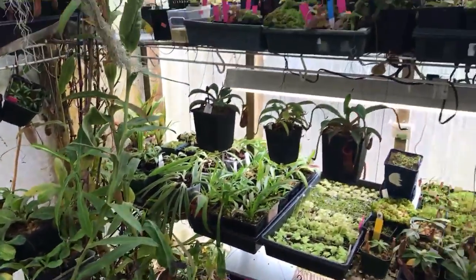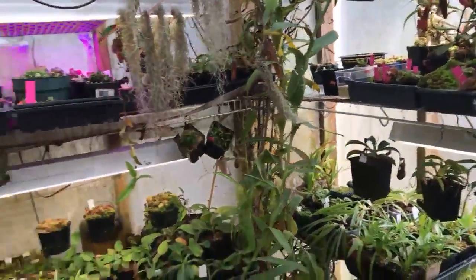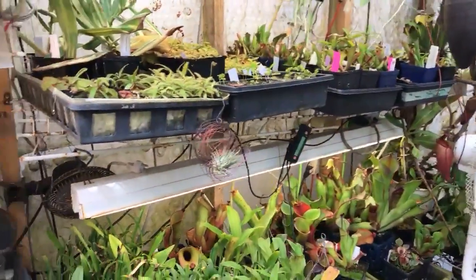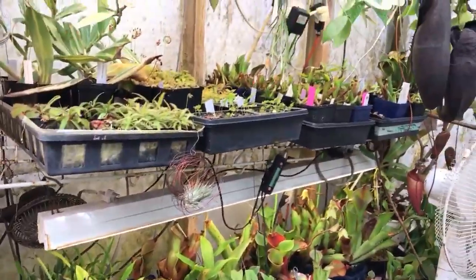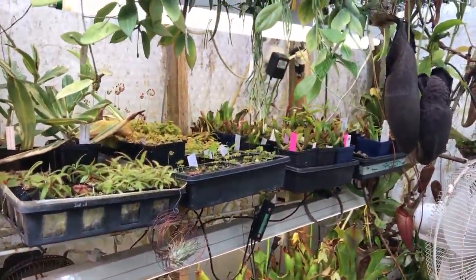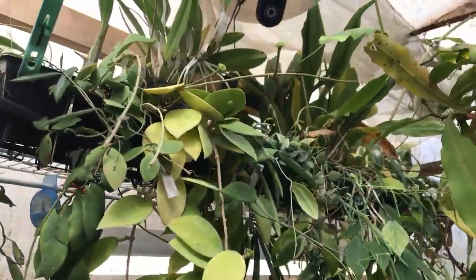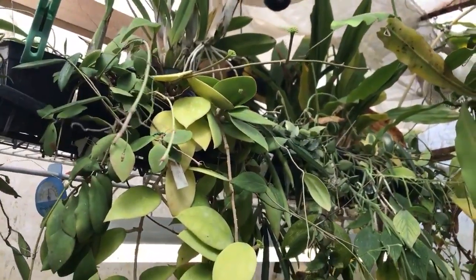So here we go. I don't know where to start. Nothing is really planned here. The greenhouse is a bit of a mess because of winter time, and I've just been so busy I haven't had time to tidy much. There's lots of dead pitchers, stuff like that. Hoyas are in front of us. They're finally starting to grow.